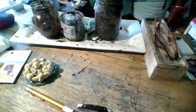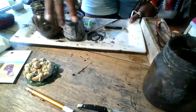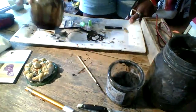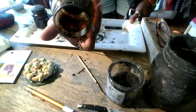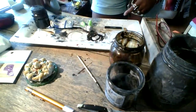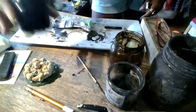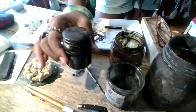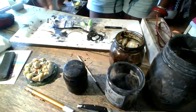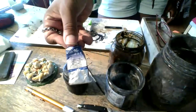This looks like a tray of jars. This is not a tray of jars. This is water. This is a sponge. Paintbrush. Instant coffee to get those brown tones. Ink. The leftover bits of ink from before that have been added to water. So this is liquefied ink. This is the kind of watercolor you're used to seeing.